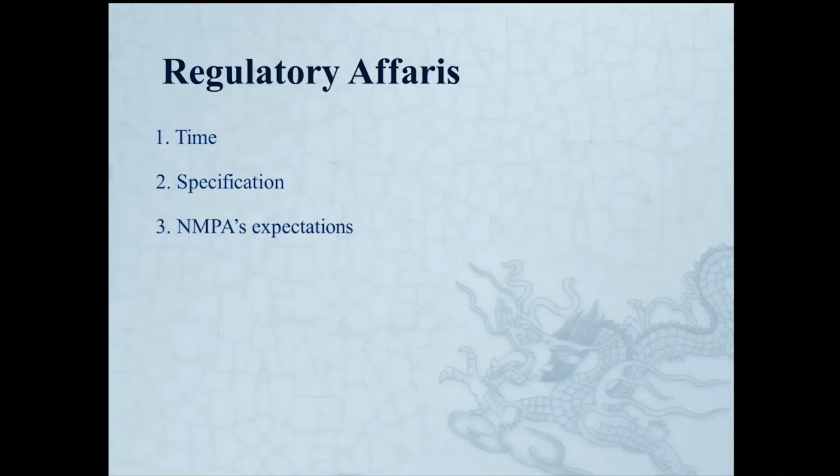And also, China is now an ICH member, so there are a lot of things we can follow as per ICH guidelines.